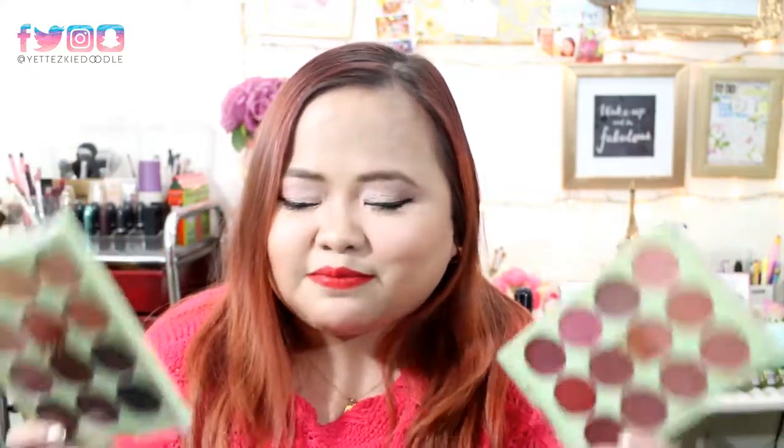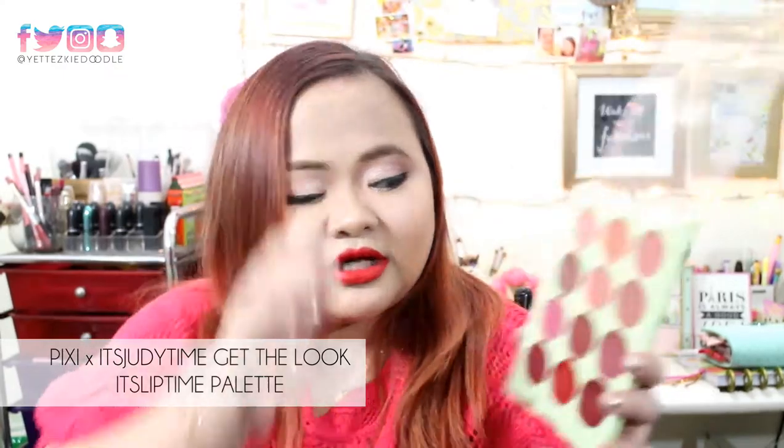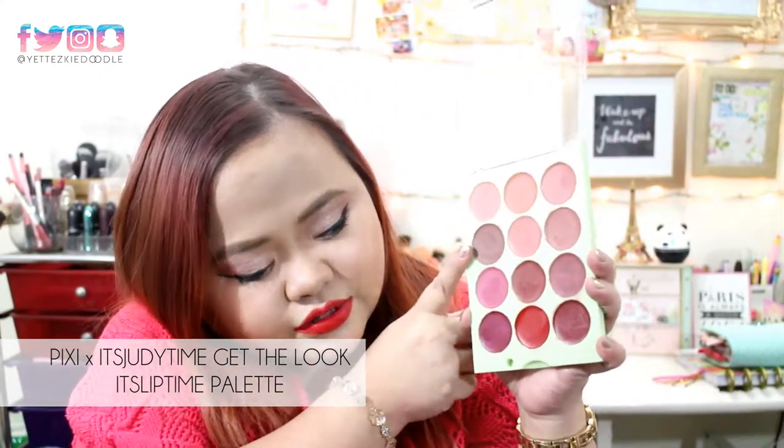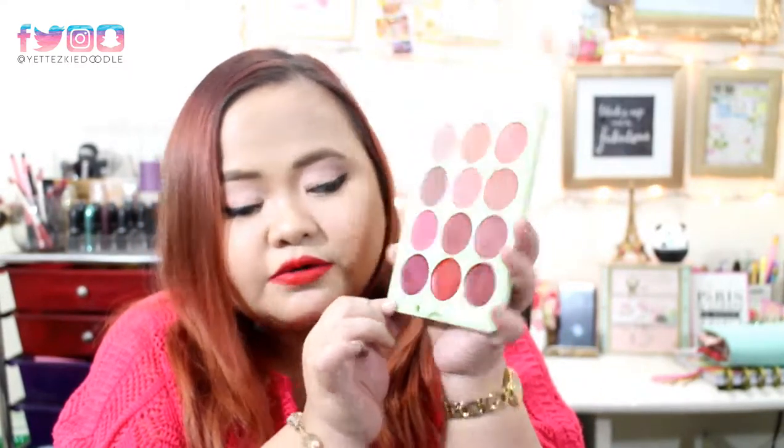So, I mean, no, let me correct that. Kung hindi ko nakuha to, kung ito yung nakuha ko, hindi ko bibilhin to. That makes sense. Because I'm not a lip palette person. So, I wouldn't have the entire collection if I only got this one. If I only got the It's Eyetime palette. So, that makes sense. So, okay.